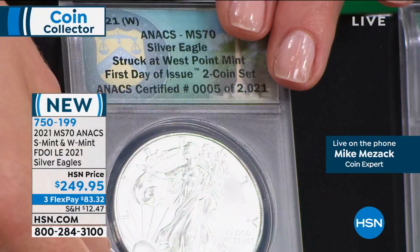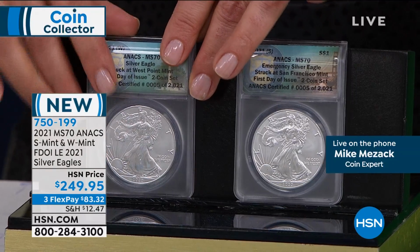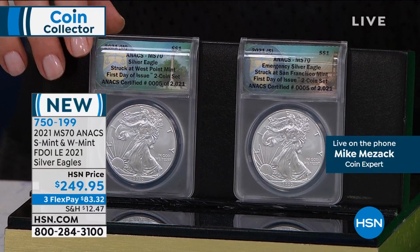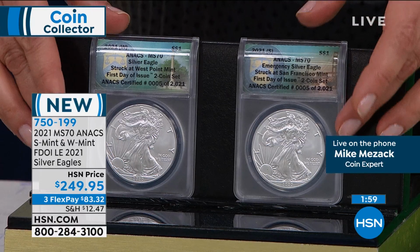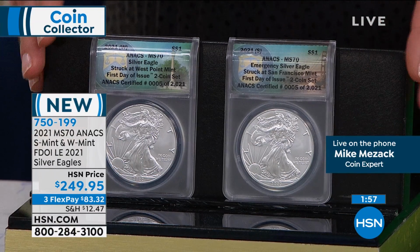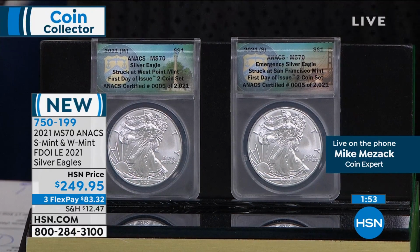Because remember, they started making these 2 months ago. So when I say 6 months, they're almost halfway into all that they can make. Because in basically 3 months, they've got to start making the Type 2s. And you think this coin is crazy, the Type 2 is going to be insane. But you have to have this coin as the transition coin.